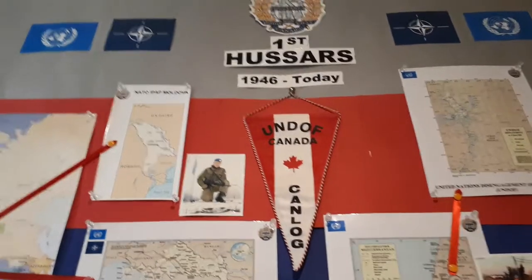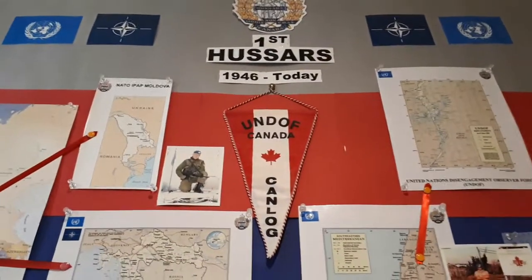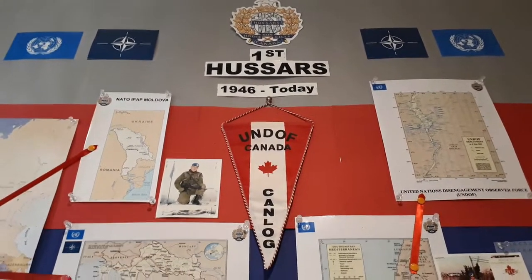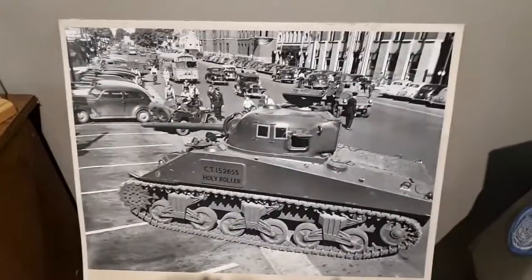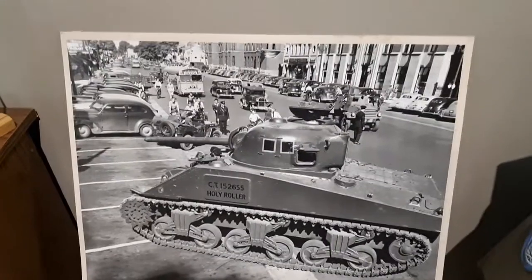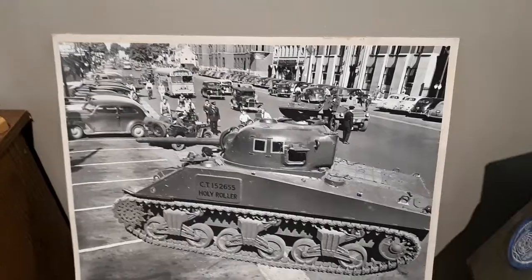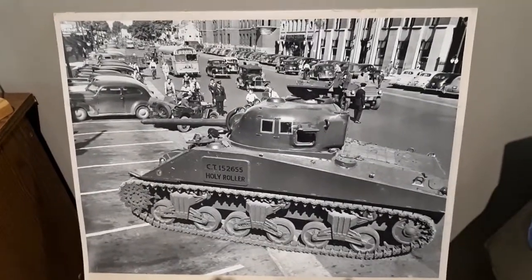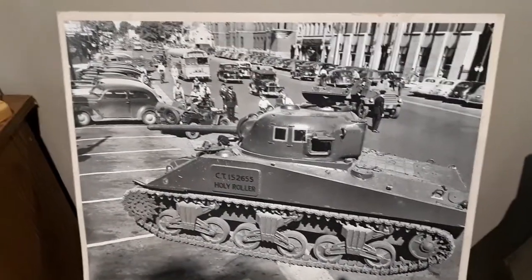We continue with the post-World War II room. Volunteers from the regiment went on a number of peacekeeping missions as well as serving in Afghanistan and the Korean War. We have a picture of the Holy Roller shortly after it came home to London, Ontario. This is 1946. This is at Dundas Street near Wellington, right where the old City Hall is, and right near the old London Armories, which is now the Delta Hotel.